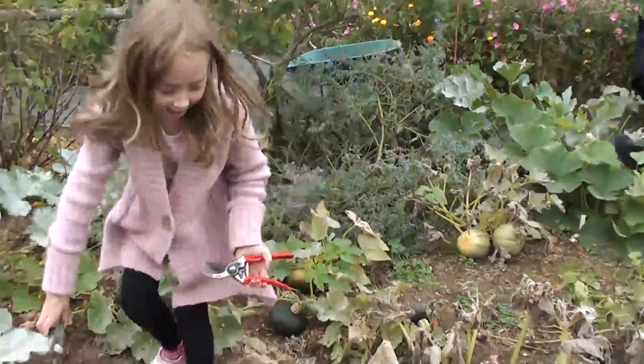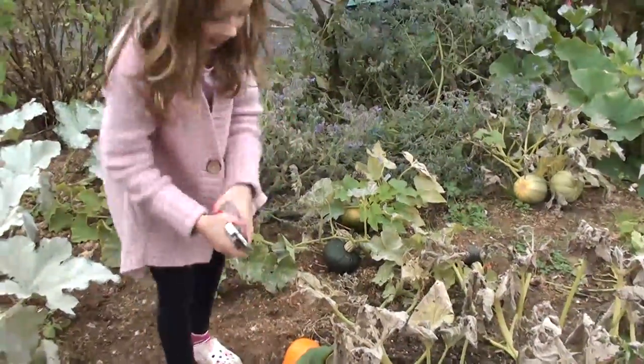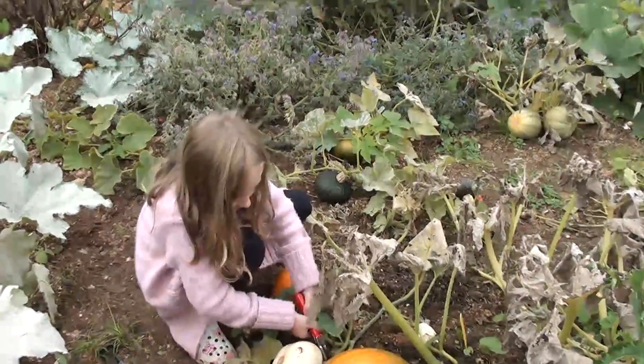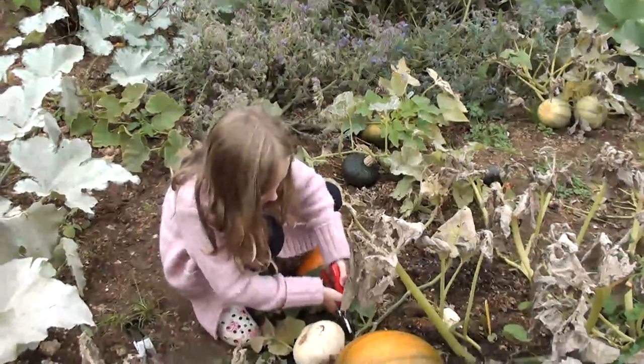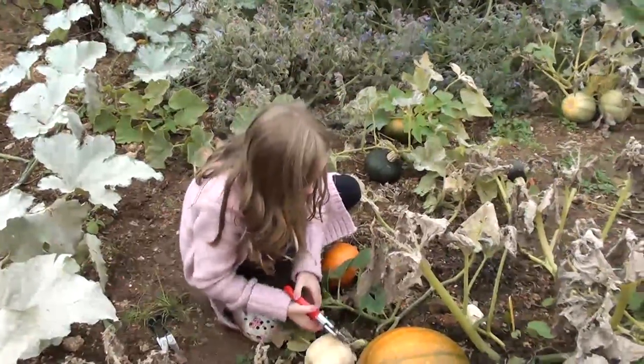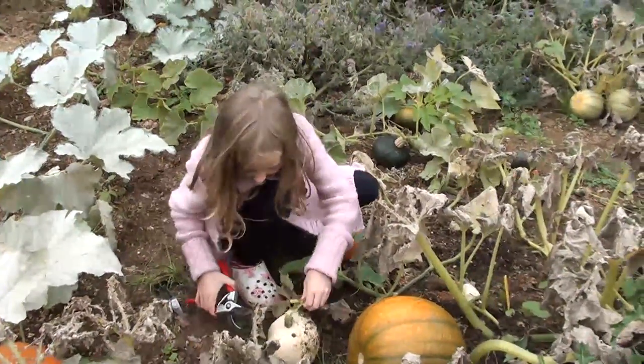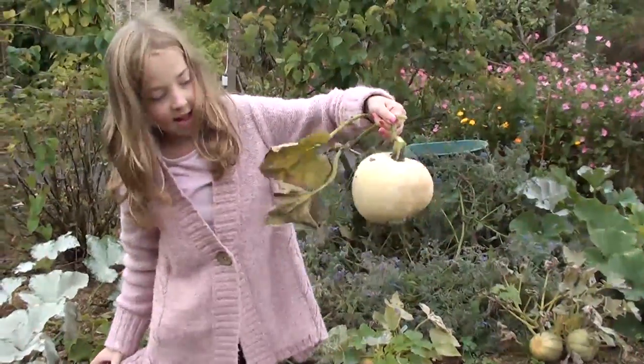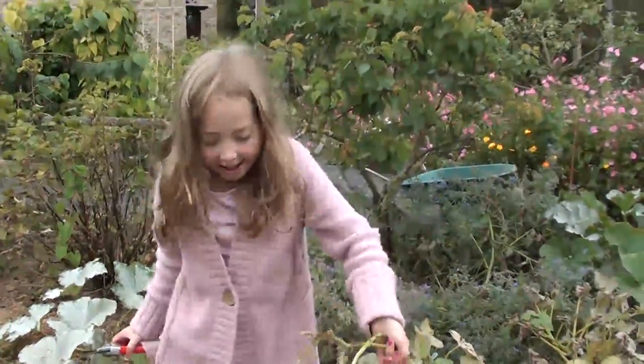Okay. Right, let's try again then. Snip, nearly, snip, and one more snip. Come on then, let's have a look. Yay! I've given it the longest stalk ever. Excellent.